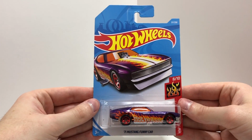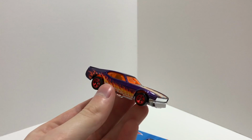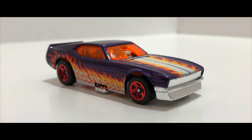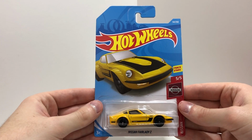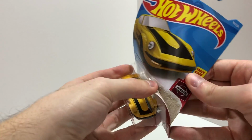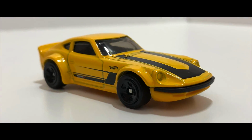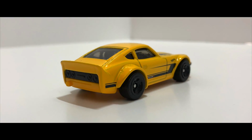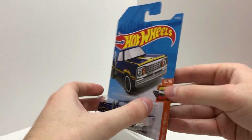The 71 Mustang Funny Car. The Nissan Fairlady Z. The 1978 Dodge Little Red Express truck.